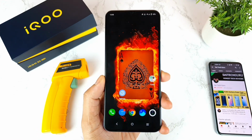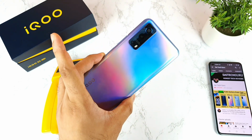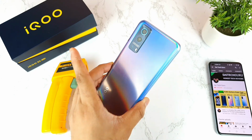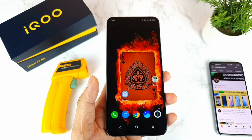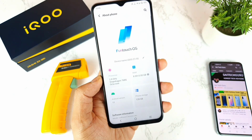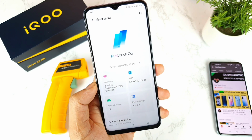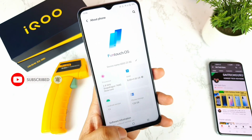In today's video, we'll try to do the AnTuTu benchmark test on the iQOO Z3 device when the battery percentage is below 10%. So, friends, below 10%, let's test how much AnTuTu benchmark score we can actually expect from this iQOO Z3 smartphone. Here is the exact variant I'm using right now, as you can clearly see, friends: an 8GB RAM variant with 3GB of extended RAM as well, which I'll be using during this testing.